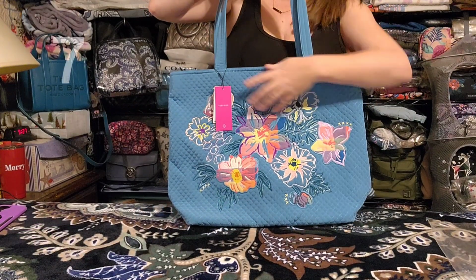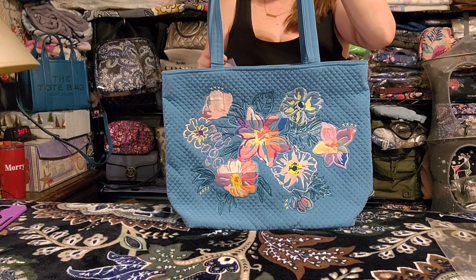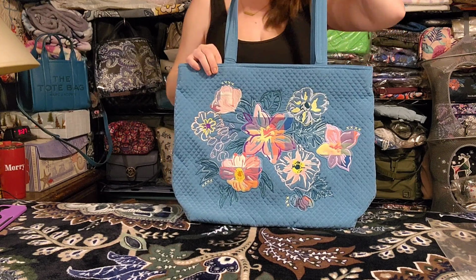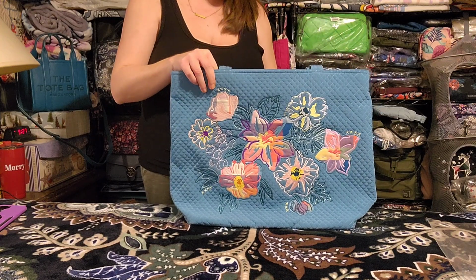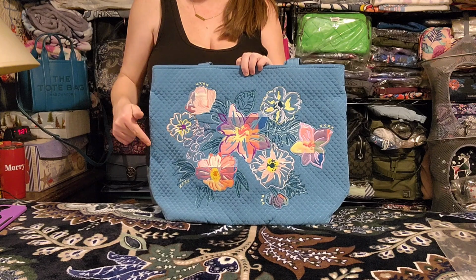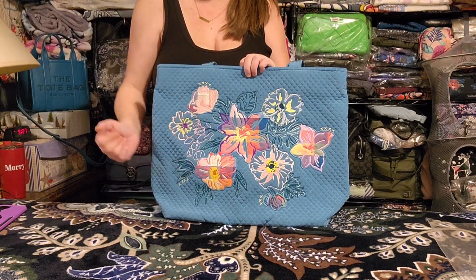Up next, I got the Vera Tote, and I believe this one is in Happy Blooms, is what they call it. Yeah, so this is the Vera Tote in Happy Blooms. For those of y'all that have been around for a while, you may remember that I also purchased the small Vera Tote in this pattern or motif, whatever you may call it.